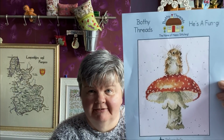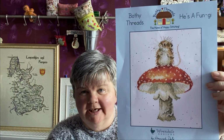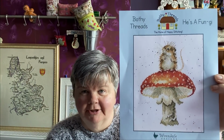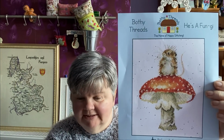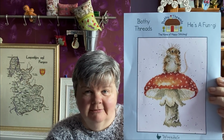My next new start was actually one of my Christmas presents, which I'll talk about later on. As soon as I got it, I had to start it, and it's Bothy Threads He's a Fun Guy. It's one of the Rendale designs by Hannah Dale, and I saw this on Amazon because my brother got me an Amazon voucher. I saw this and I just had to get it. It was so cute. The only other Rendale one I have is the Jolly Robin, which I haven't even started yet. It's still in the packet in my cupboard, but I started this one. I just thought it was so cute.